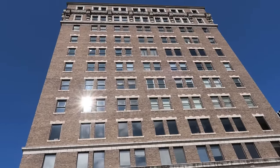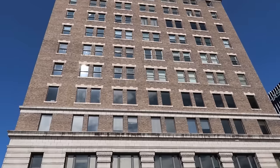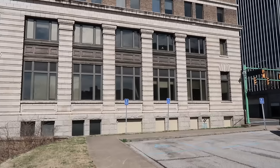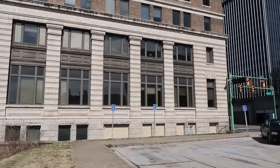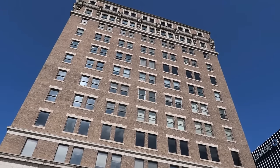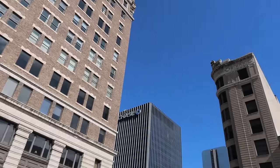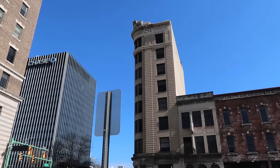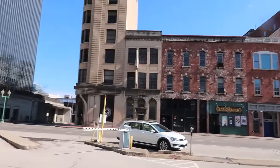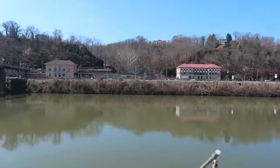I'm at the side of the building now. 14 stories, built in 1911. Or let's put it this way, it was finished in 1911. It took them 2 years to build it. Tallest building in West Virginia when completed. And sadly, now it just sits empty. This is downtown over here. And as I was saying, it's right on the banks of the Kanawha River.